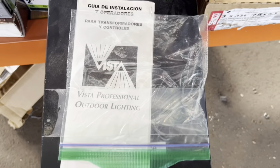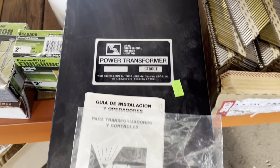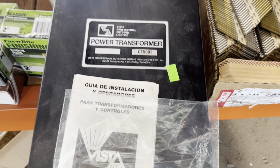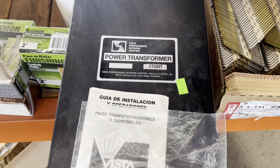All right, let's go inside. This is the reason why I love coming here. For $40, I can buy this transformer. There are none listed and none sold, but brand new, this thing's like 500 bucks. I can't find a price anywhere, but if I throw it up on eBay, I mean, easily $200, I would think.